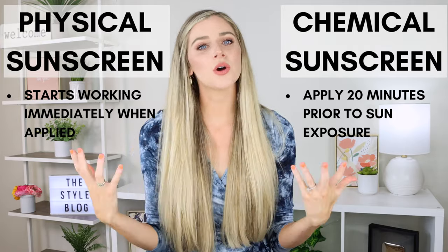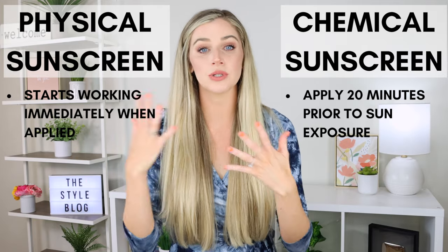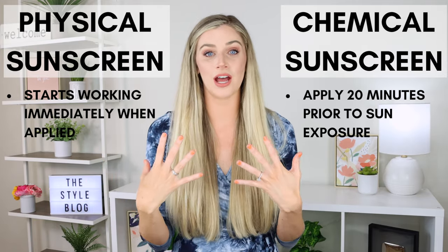For the physical sunscreens, you don't need any time between application and going in the sun. I could put it on right now, go outside, and I would be covered. Like literally covered. Covered in sunscreen and covered as in protected from the sun's rays.